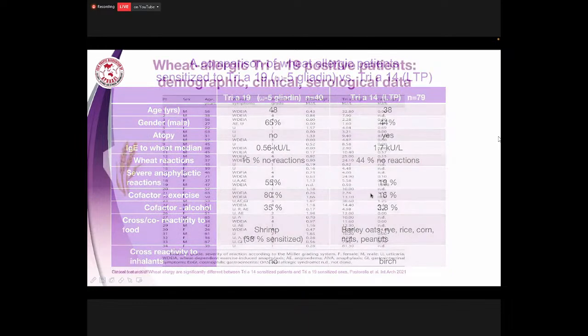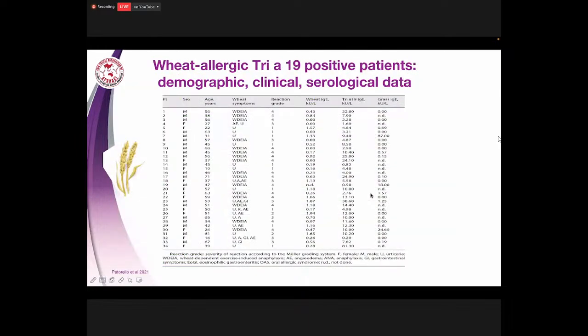Here, I just want to point out that in those patients with severe anaphylaxis to wheat, most of them had really low wheat-specific IgE levels, frequently less than 1 kilounit per liter, versus really high levels of omega-5, so Tri-A19 IgE, and almost undetectable grass IgE for the majority of the patients, suggesting primary sensitization to wheat.